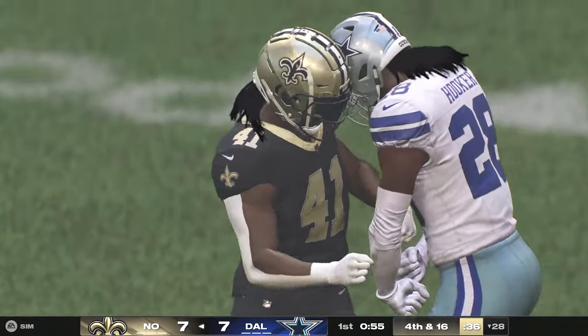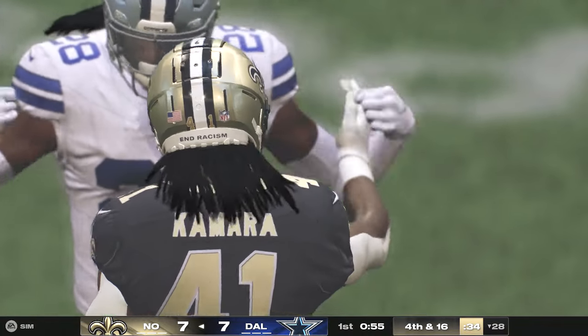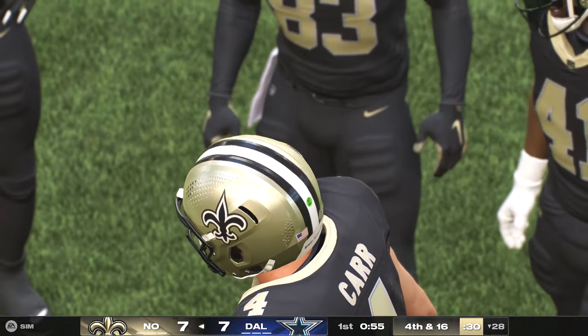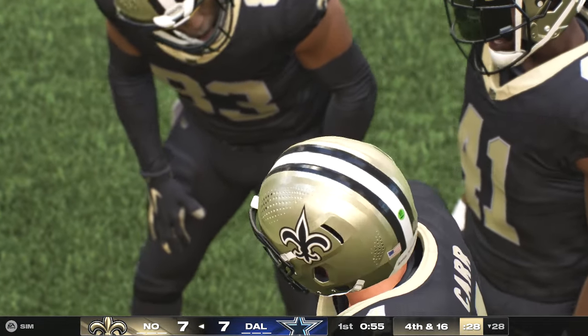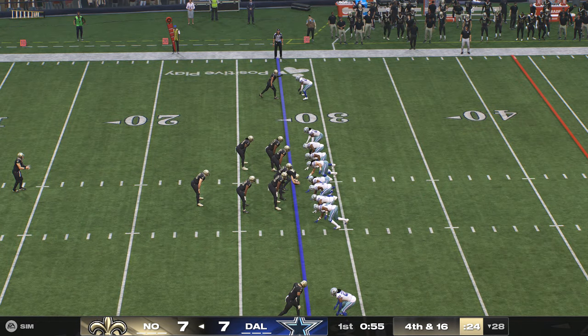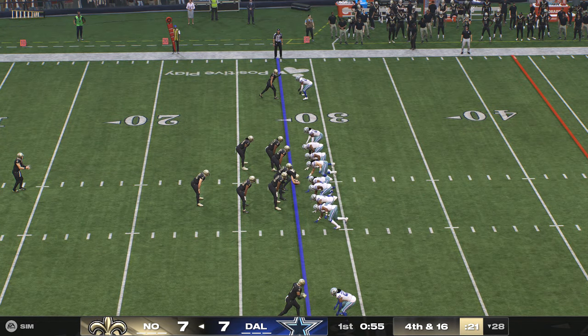That's great work to get in there and make things difficult defensively, setting up a fourth down. And this passing game continues to come up short these last couple plays. That's two consecutive incompletions in a row. Now they're staring fourth down right in the face.